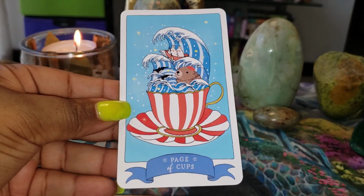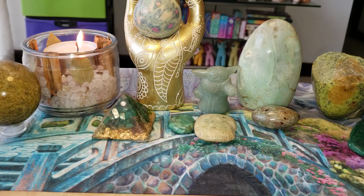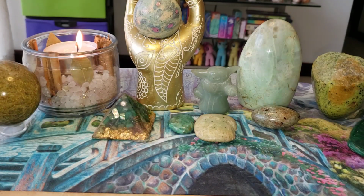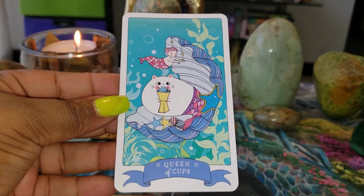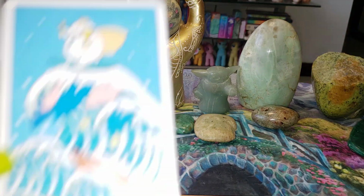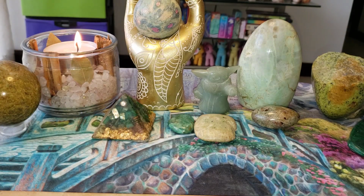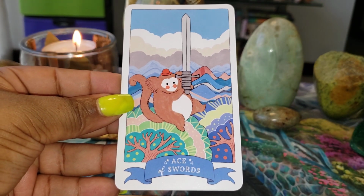Here's our page. I love the cups. The cups are cute. I like the teacups especially. Very, very good choice. This deck is another 10 out of 10. Definitely. And I saw somebody the other day and they were like, there's so much going on in this deck. And it is. It's a busy deck. Your eyes are going to have a lot to bounce off of. And if that is difficult for you, if you have a problem with that when you're doing readings, then this may not be the deck for you.